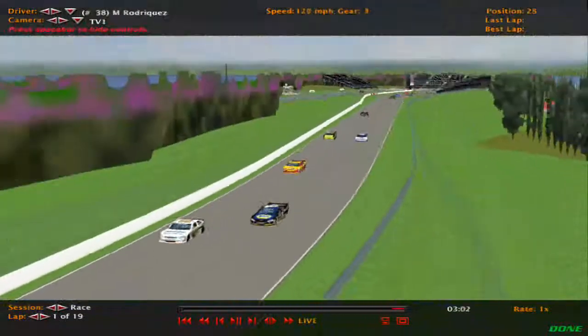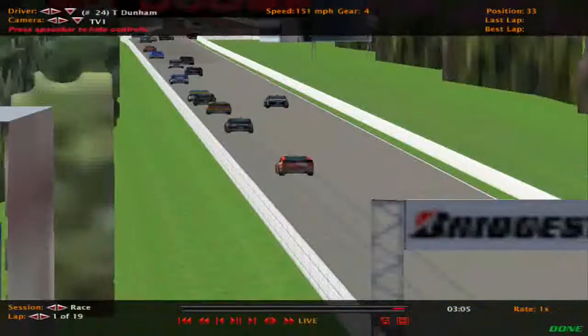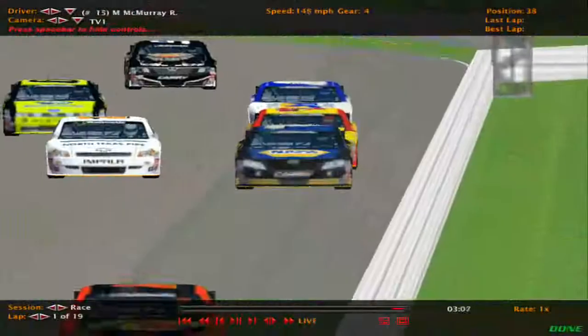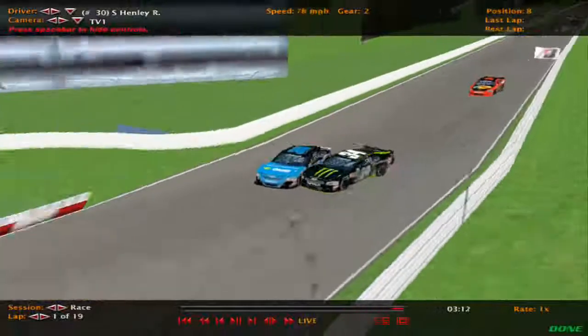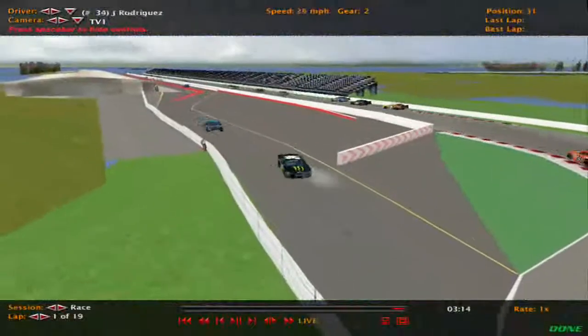Jake Rogers back in his original 81 paint scheme. Saw Matthew Rodriguez have his damage. Cody Lamas has damage. There is Jacob Rodriguez with damage. Sean Henley has damage. Oh, he's trying to go to pit road and his teammate just did not know it.